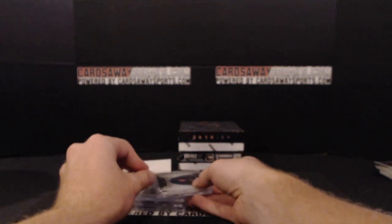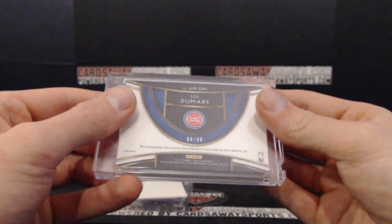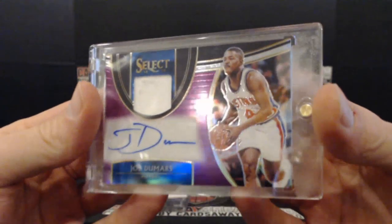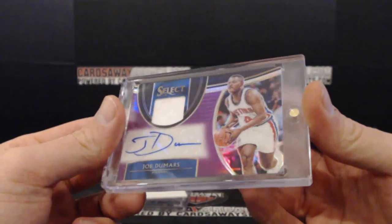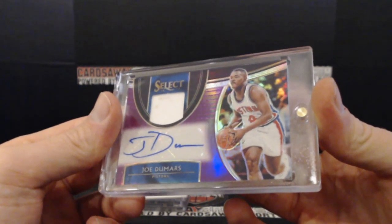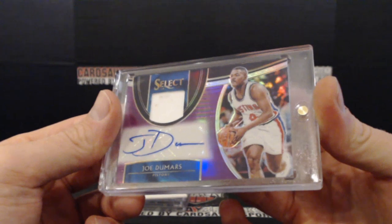Four case hits. First one is for the Detroit Pistons. How about that? Number to 99, 99 out of 99, Joe Dumars. Bam! How about that? Nice hit. Purple patch auto, Joe D for the Detroit Pistons. Going to John S.